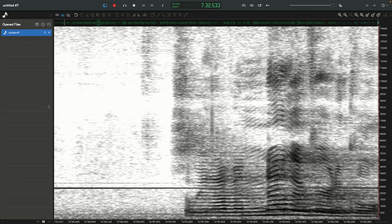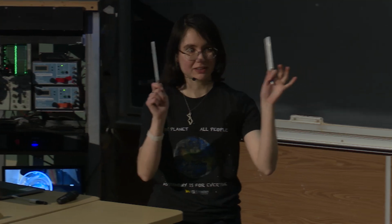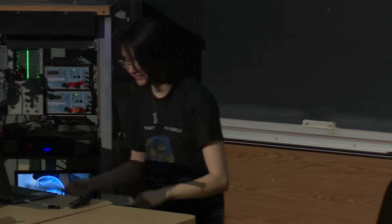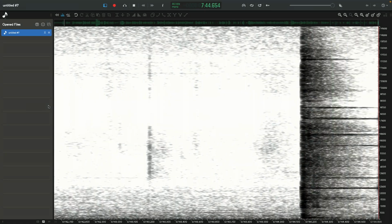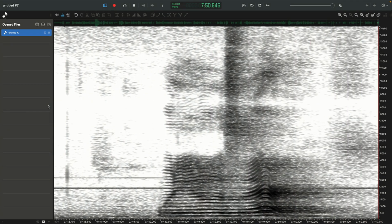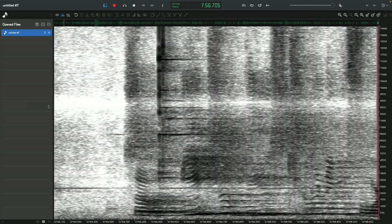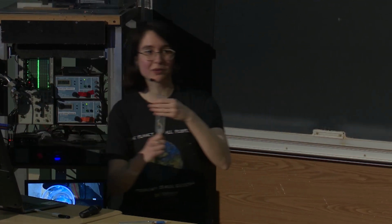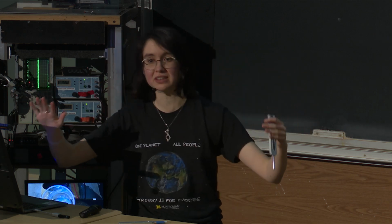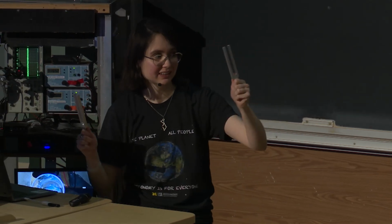So we have another vertical line, or horizontal line, sorry. Now, what happens if I play these two together at the same time? What do you notice there? Yeah, there's two lines, exactly. So each of these tuning forks are special because what they're making is what we call a pure tone. This is when you have something that's emitting sound that is only one frequency or one pitch, right? This is just the pitch G, this is just the pitch of C.